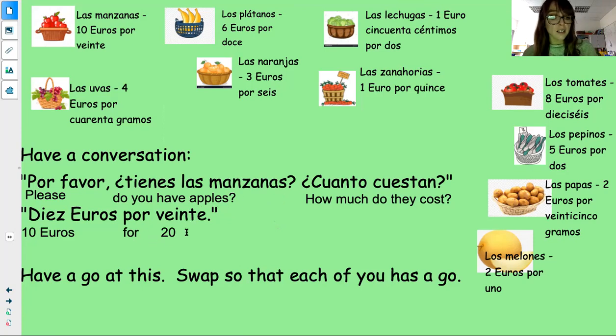And then to answer, obviously you've looked at the price, you're a good shopkeeper. 10 euros por 20. Okay, 10 euros for 20. Okay, make sure that you swap, so both of you have that conversation from both sides. And as I say, if you're feeling very adventurous, you could branch out and substitute apples for any one of these. Okay, it's all here.